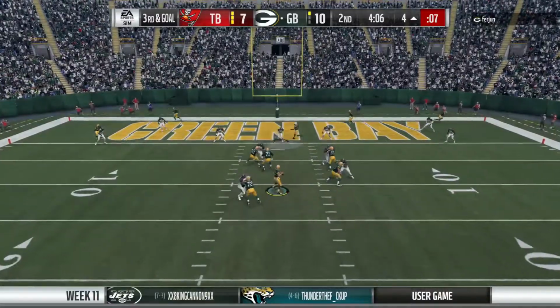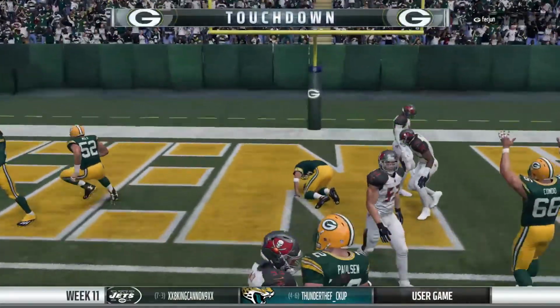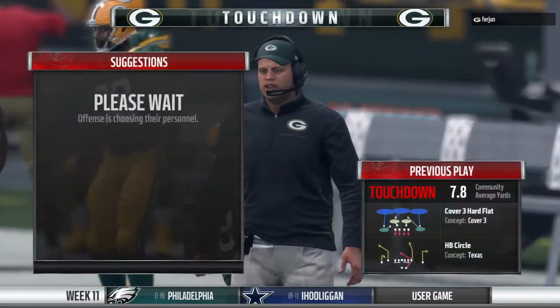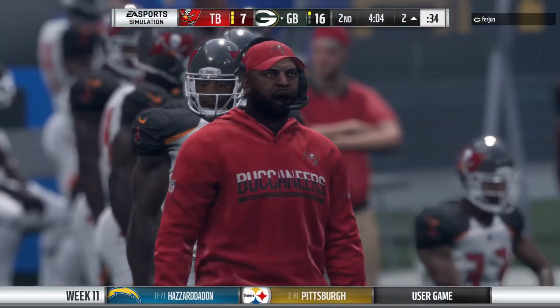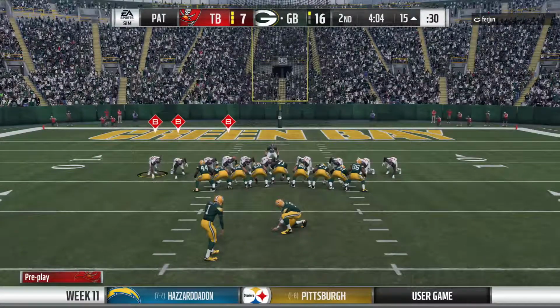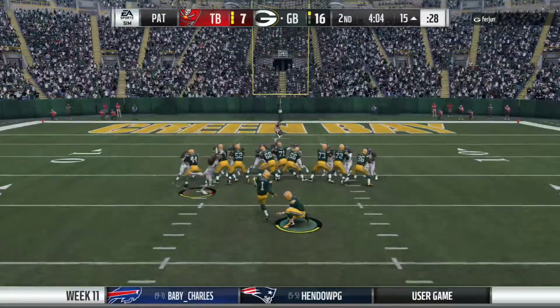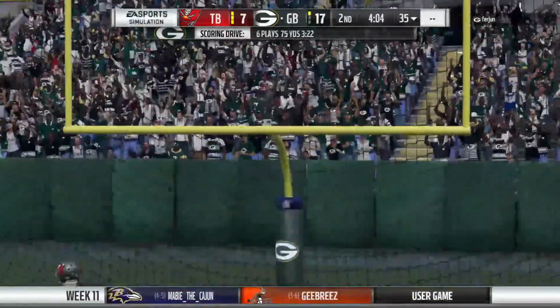Shotgun now for Rodgers. And they will score. It's a Packer touchdown. Aaron Rodgers, his first touchdown on the year. And the Packers add 6 to their lead. Zerline now for the PAT. It's good to make it 17-7.